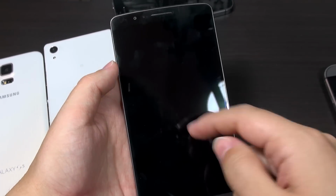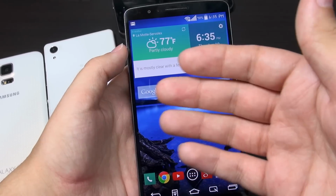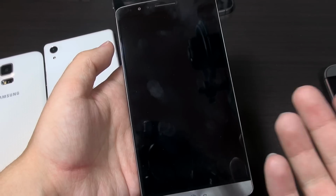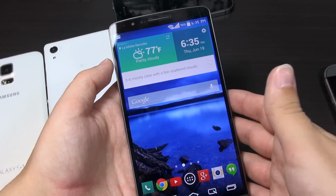Of course, I am referring to knock on. I sometimes can't even remember my own code. Let's see if I can get this proper. Yes, there we go. So not only does it turn on the display, but it unlocks it at the same time. So double tap to turn off. You can use your combination to turn on. Voila, very simple, very easy.